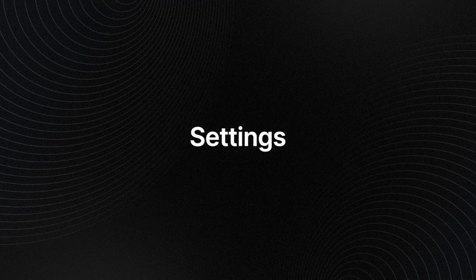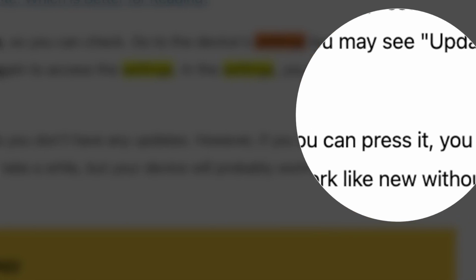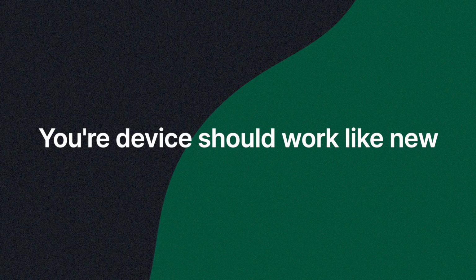In the settings, you may see Update your Kindle. If this option is grayed out, it means you don't have any updates. However, if you can press it, you should be able to update the device. It will take a while, but your device will probably work like new without being slow afterwards.